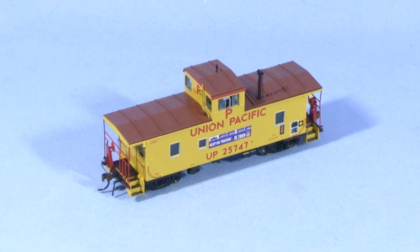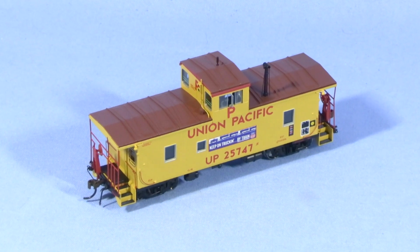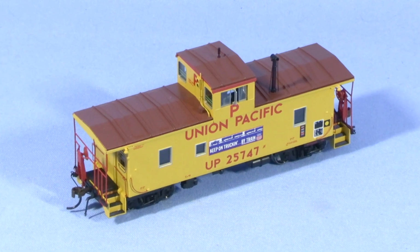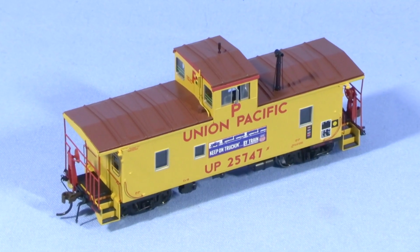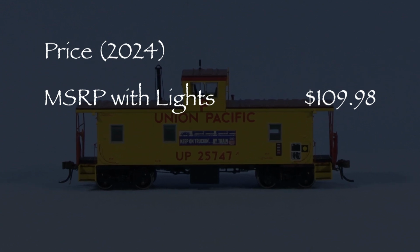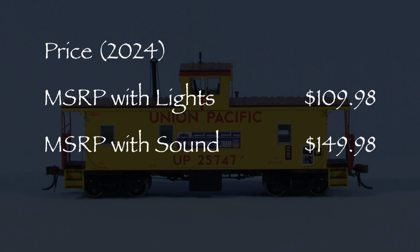My model is decorated for Union Pacific and represents a CA-10 class car. Athearn offers these cars in two versions, one with DCC controllable lights and one with DCC controllable lights and sound. The MSRP for the car with lights only is $109.98. The MSRP for the car that also has sound is $149.98.